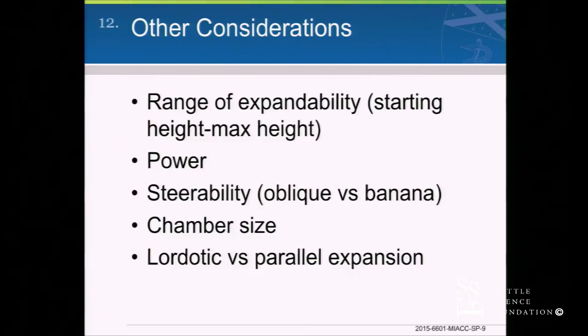Okay, so range of expandability. That's obviously key, right? You want it to start as small as possible and you want it to go up as high as you need every time. Power. Power is a balance, right? It can be super strong and bust right through the bones and you're screwed, or it can be just super weak and it's not going to really get you anything from a decompression standpoint or from an end plate adhesion standpoint.